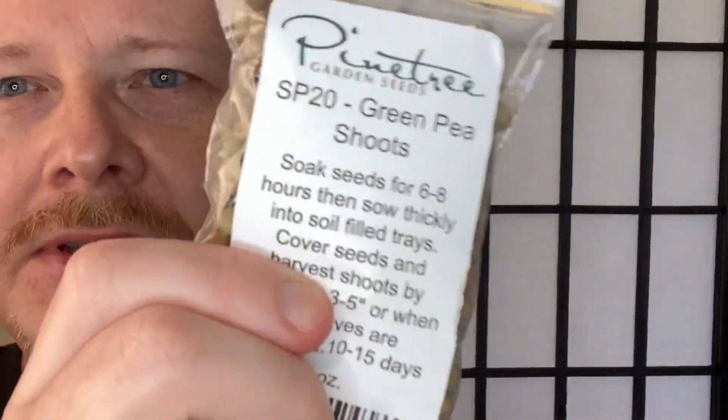As a prepper, we're always thinking about what if the supply chain is disrupted, right? So there's certain ones that I just like to have on hand all the time in case things got really bad. And you guys know what I'm talking about. If you're a prepper, you know what I'm talking about. We always want to be thinking about our food self-sufficiency. We always want to be thinking about long-term. All right, so some of these here, let's take a look. So green pea shoots.